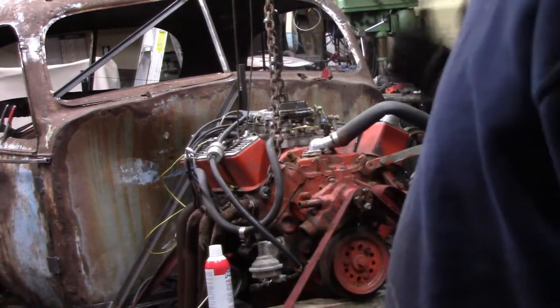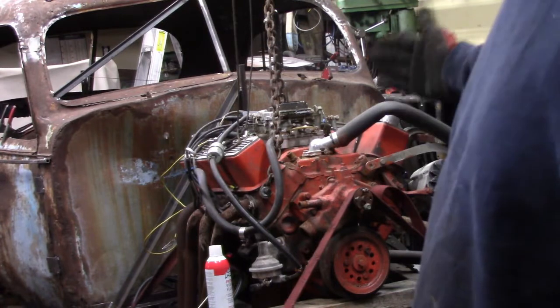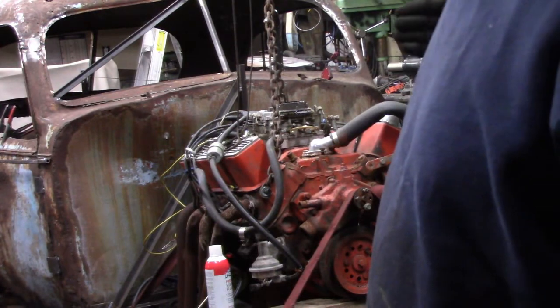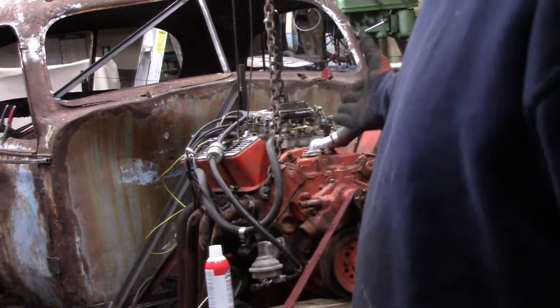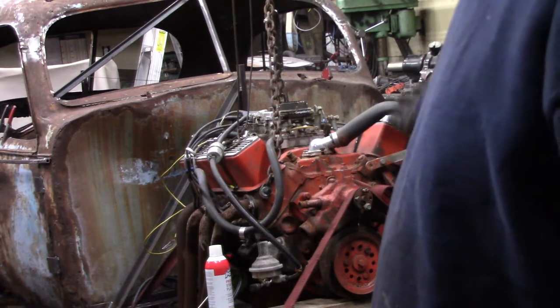Okay folks, I'm trying to do a first fire of the engine I bought off of Facebook Marketplace. I bought it as a mock-up engine. I have no idea what the history is other than the person I bought it from said that it ran. Doesn't really matter whether it does or not for my purposes, but because it was 99% complete, I figured I'd give it a shot.